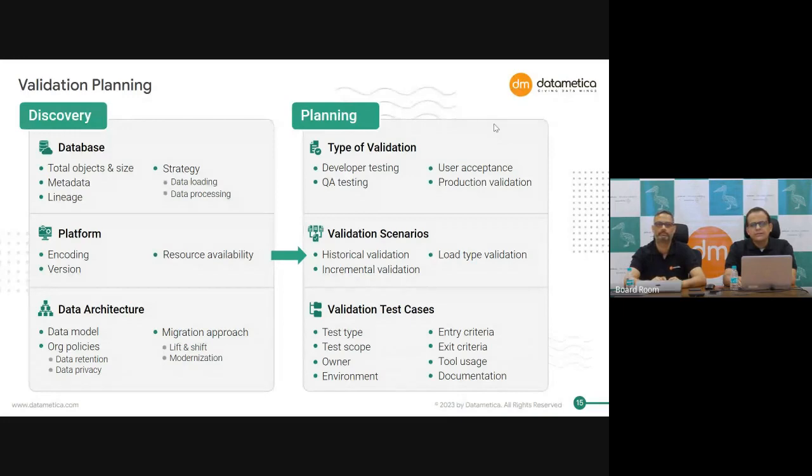Another important thing is what resource availability you have on the platform to do validation. There are different aspects. You need to know what window you are going to get during the day to do your validation, how many concurrent sessions you are going to get, and what CPU cycles you are going to get to do the validation. All of these go into the factors when you are in the planning phase.